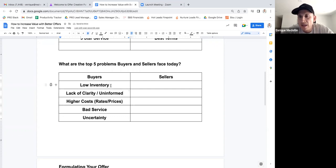Low inventory, right? Competition. That's what they face. Although that has gotten a little bit better, it's still relatively competitive. But those are the most common problems, right, that buyers face. Now, what about for sellers? What are the problems sellers are facing today? Some of the same ones, right?